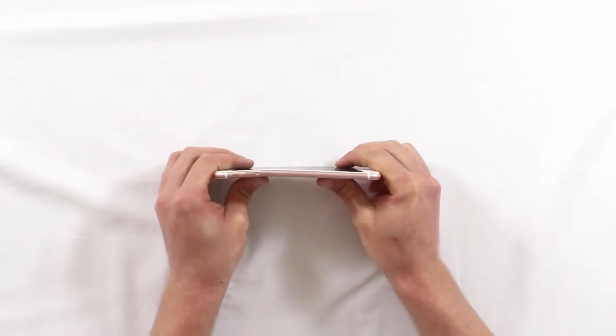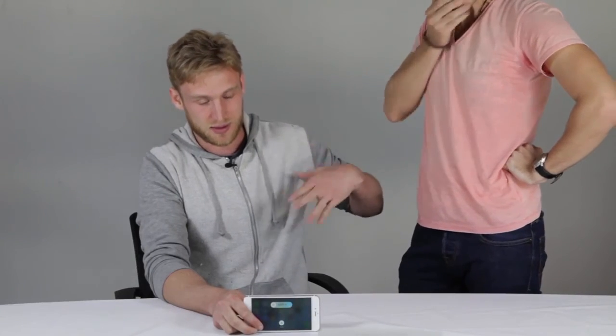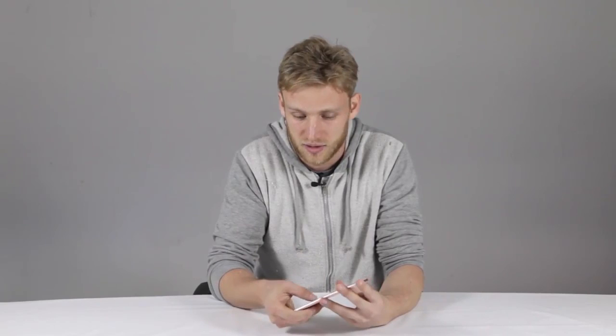Oh. 7000 series aluminum, kicking our ass. Jesus. And we're not lightweights. So as you can see, there is a clear bend in the weak spot by the volume rockers there, but it did take 2 people to do that. And the phone is actually still fully functional.